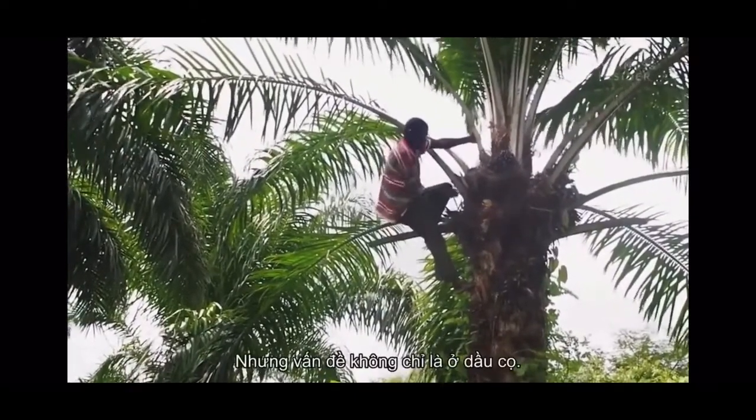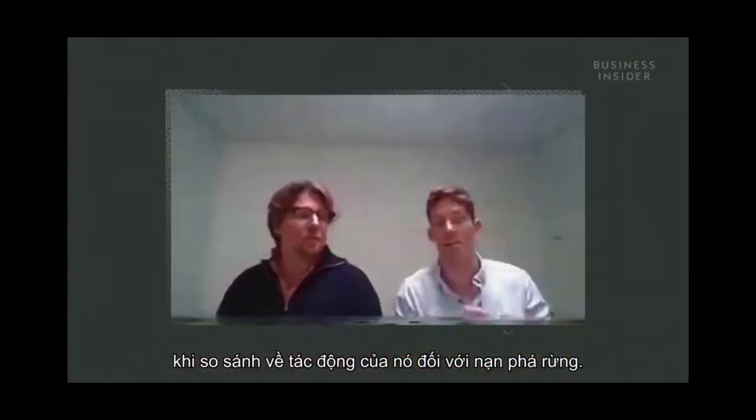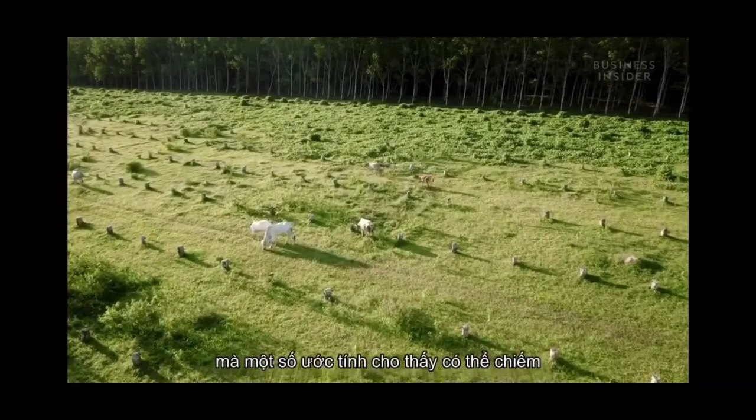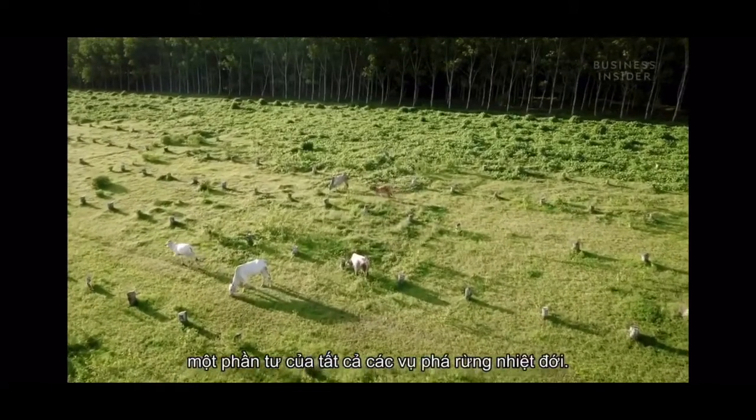But it's not just palm oil that's the problem. Palm oil still pales in comparison in terms of its contribution to deforestation. It pales in comparison with cattle and beef products, which some estimates indicate may be responsible for as much as a quarter of all tropical deforestation.